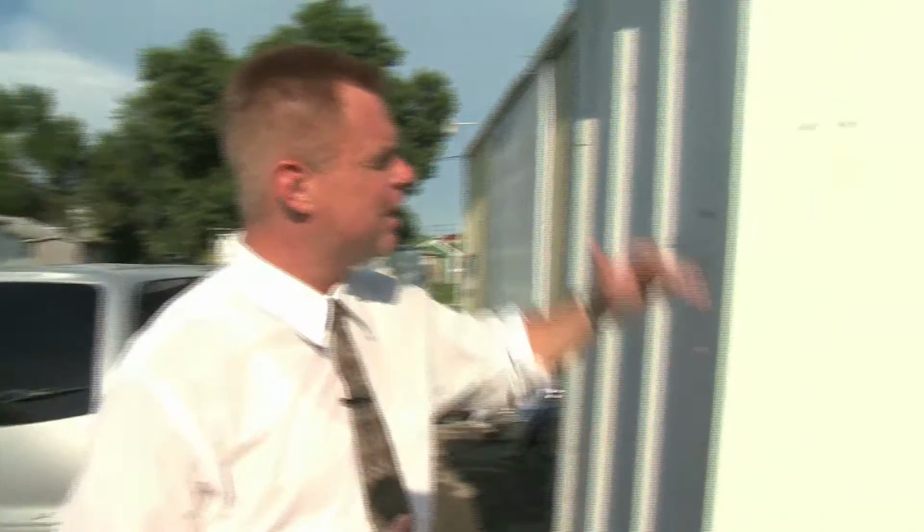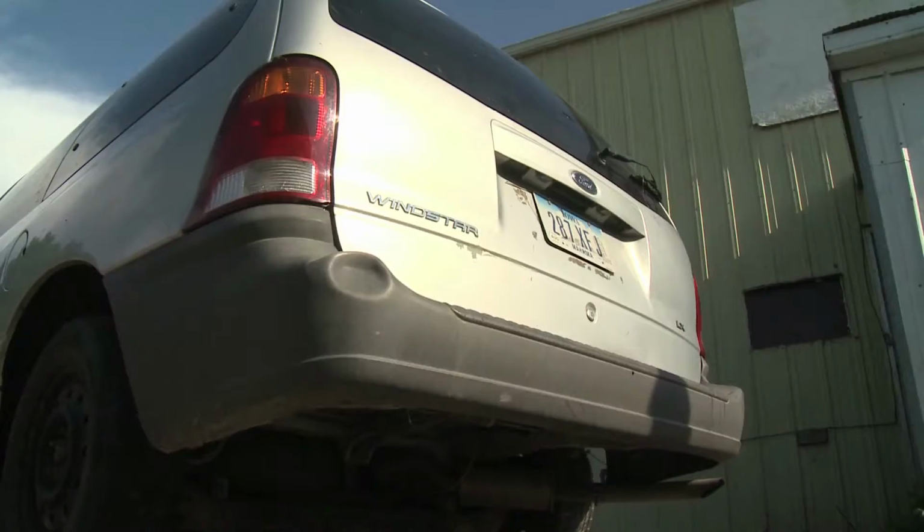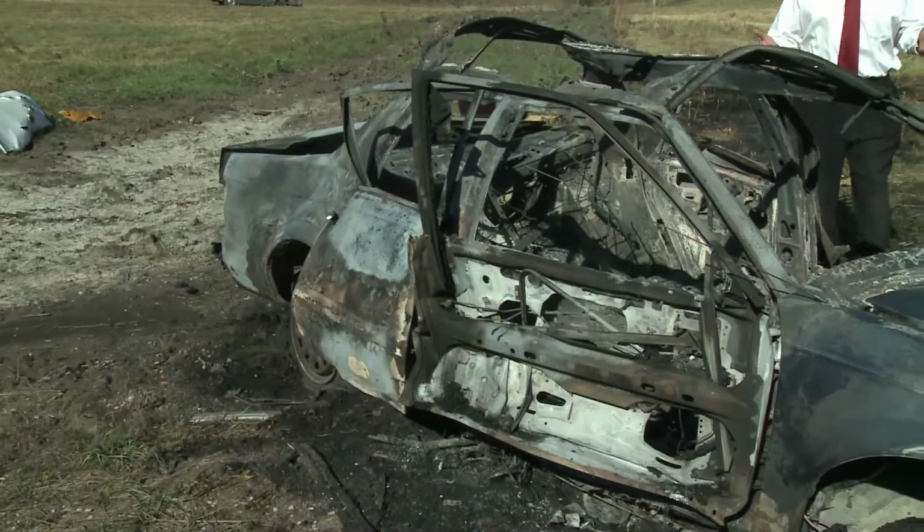To give you an idea of just how high these floodwaters were, I'm about 6'3". The floodwaters came up about 6 feet high. Firefighters tell us if the family hadn't gotten up on top of this van right here, they may not have survived.